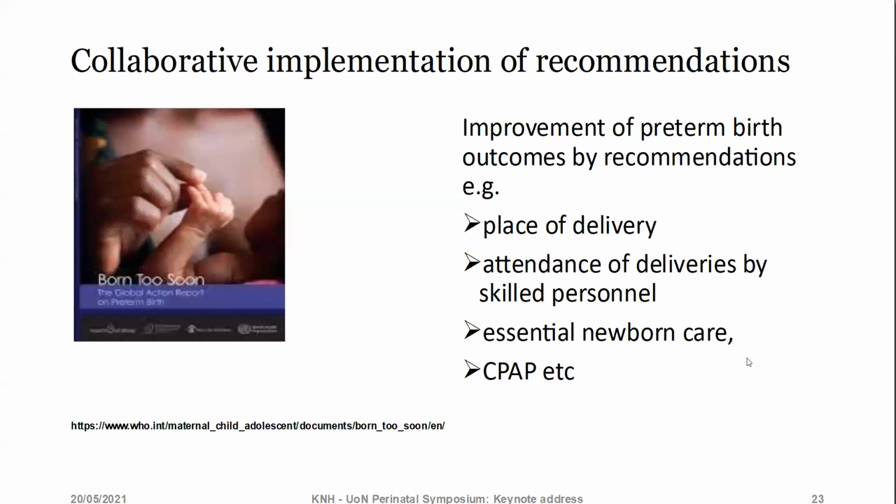This is an example of the WHO recommendation on born too soon, the global action report. It does have recommendations on the place of delivery, who should attend deliveries, essential newborn care, and CPAP. So when such reports come up, you come together and look at how you can adapt this to our setting. Next slide.